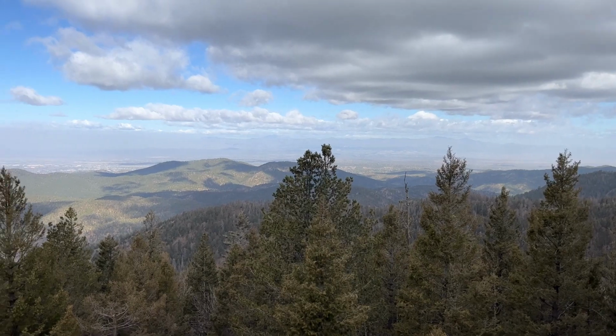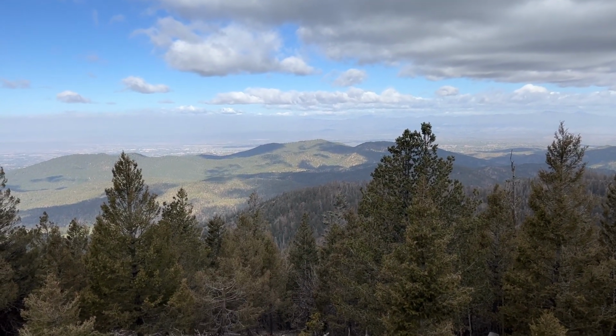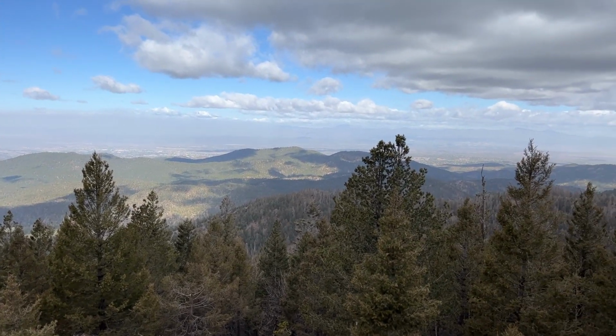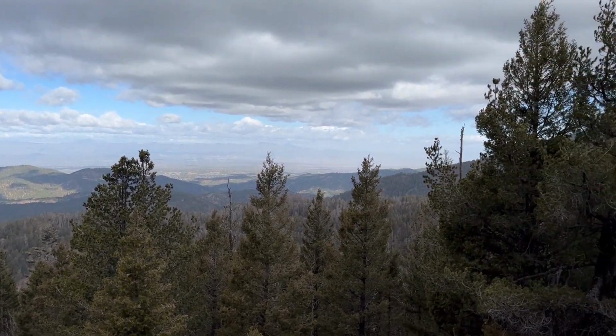Blowing winds. You see the mountains close to Santa Fe right there, Atalaya, Picacho, and this is all smoke right here, and the Jemez. You can see Redondo Peak sticking up right there in the back. It's pretty brutal wind-wise for sure.